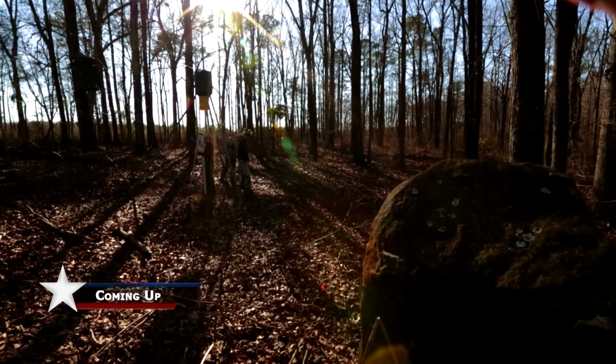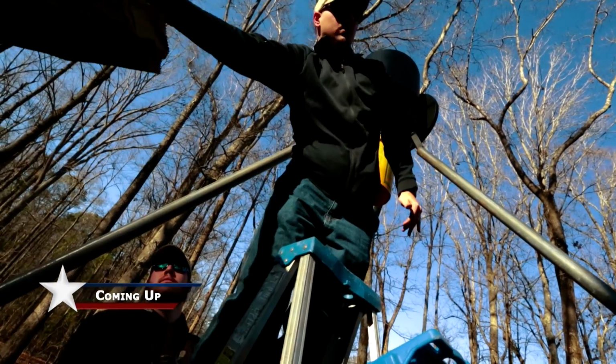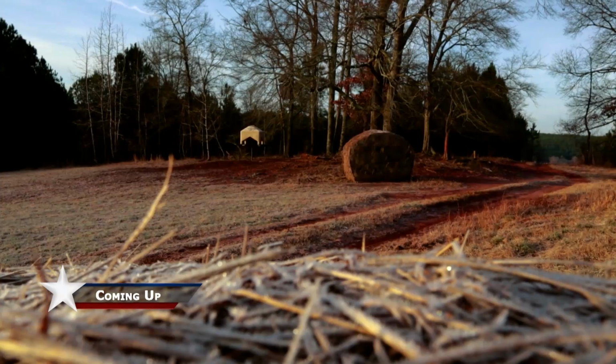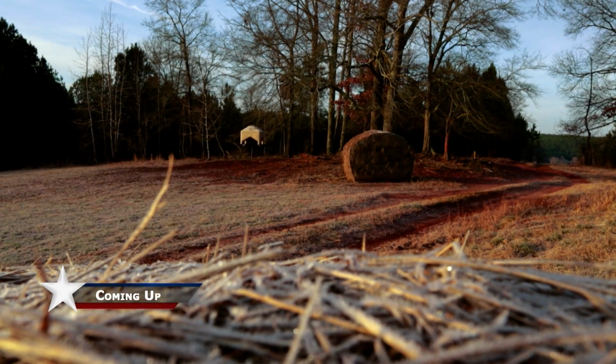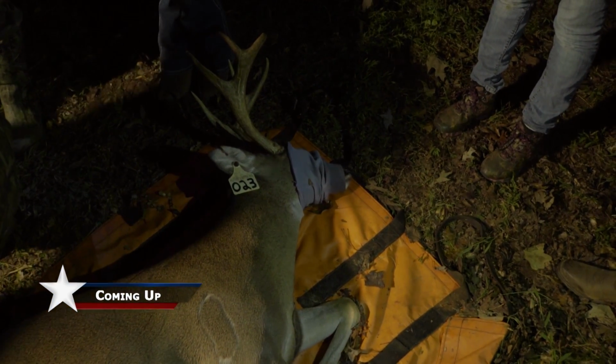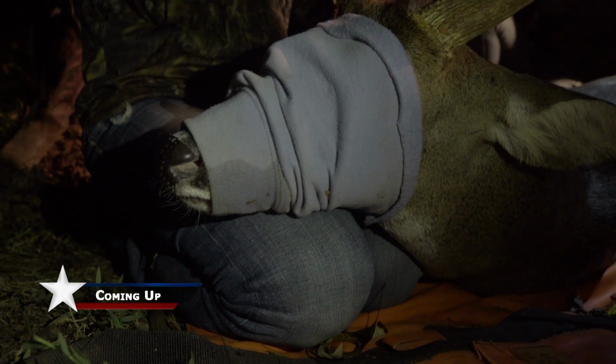There are a lot of challenges with the operations at Deer Lab. There are a lot of logistical challenges, financially as well as logistical. We're a real unique entity. We're in the process of constructing a long-term data set on white-tailed deer.